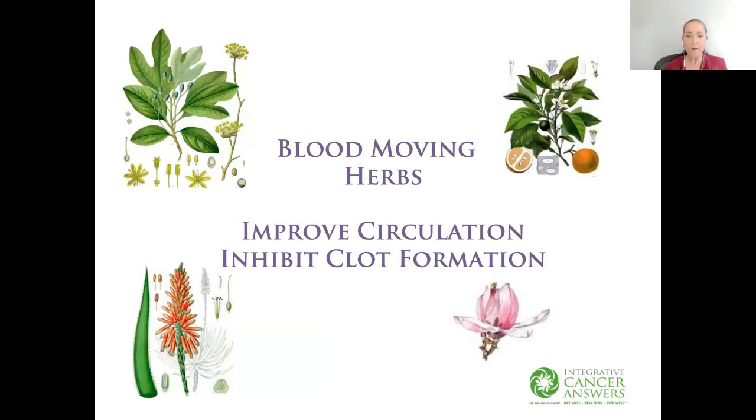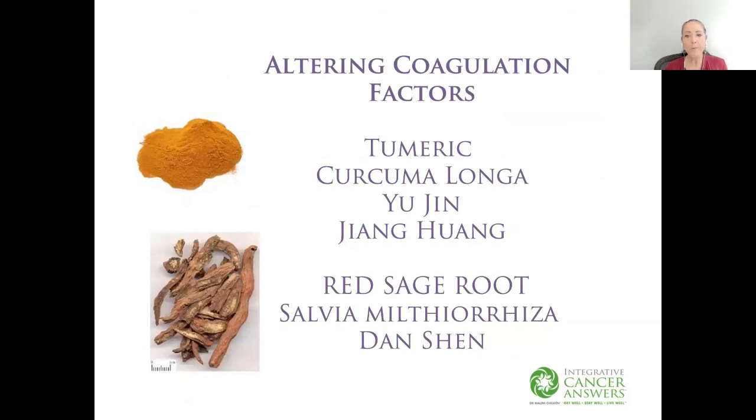Now, the last thing that I want to talk about before we go to Q&A is this risk of blood clots. And a lot of patients don't realize that as a cancer patient, you are at high risk for a blood clot. And so you want to do things that will decrease that risk. So by altering blood clotting factors, coagulation factors, we take you away from that edge of forming a blood clot. And there are two herbs that are very, very good for this. Turmeric, and there are two forms of turmeric in Chinese medicine, yujin and jianghuang, and we most commonly use the yujin form. They're just processed a little differently. And red sage root is one of my absolutely most favorite herbs in Chinese medicine, Dan Shen, and we'll talk about both of these in the context of blood clotting, but they both have many more gifts.